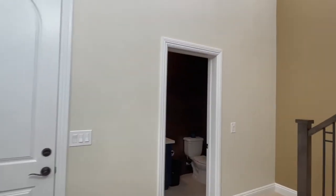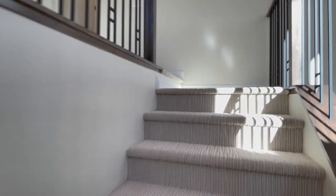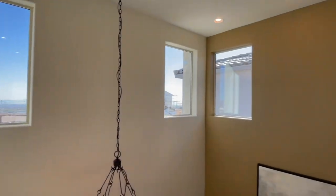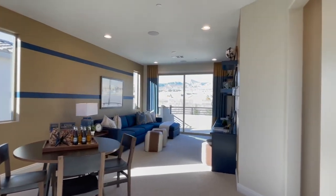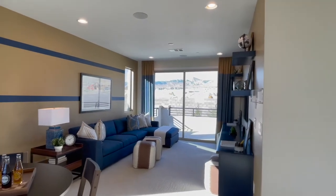Now, if you do recall, the point of Redpoint Square Village is that the lot sizes are going to be a lot smaller and the homes are going to be a lot closer. It's a lot of natural light. And then nice loft, which could be a bonus room or you can keep it the loft.